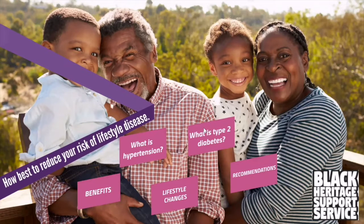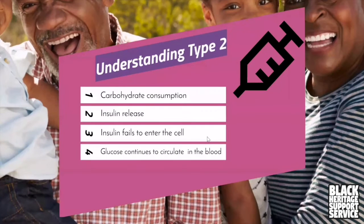So what is type 2 diabetes? Type 2 diabetes is a serious condition where the insulin your pancreas makes can't work properly, or your pancreas can't make enough insulin. This means your blood glucose, aka your sugar levels, keep rising.